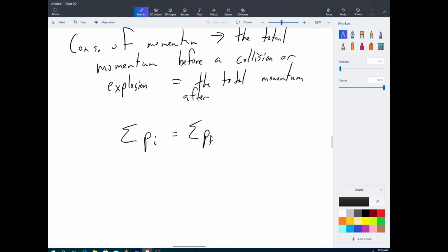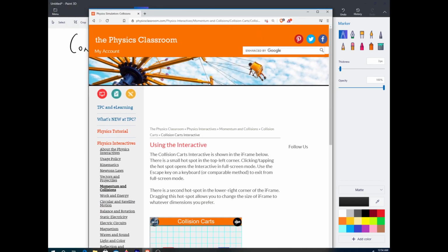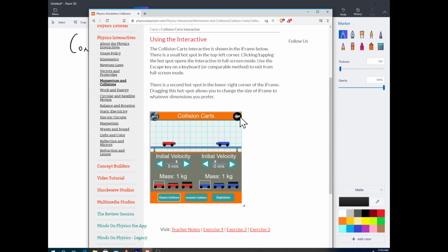Okay, so I'm going to have you do some carts that are going to collide and they're going to explode. And I'm going to describe to you what's going on with each of these.